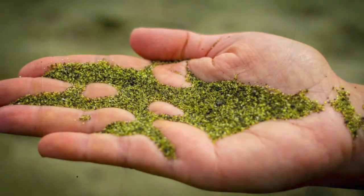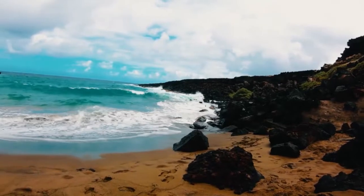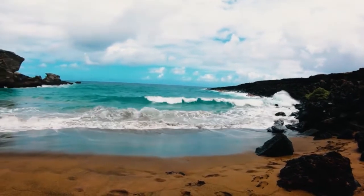Now this one is visually so interesting. Project Vesta wants to create olivine sand that absorbs CO2. When olivine breaks down, it absorbs CO2. And Project Vesta wants to spread this green sand on 2% of the world's beaches. I think that's definitely a cool idea and can be used in cities struggling to help generate revenue through ecotourism.